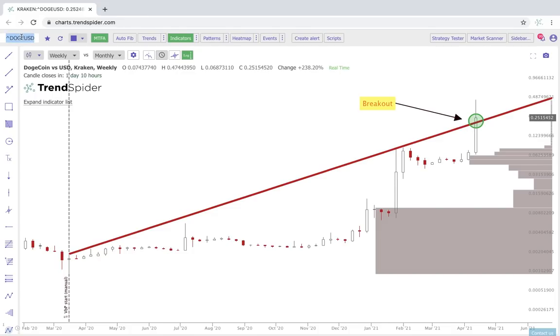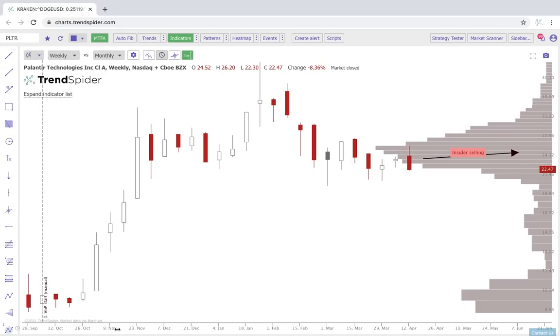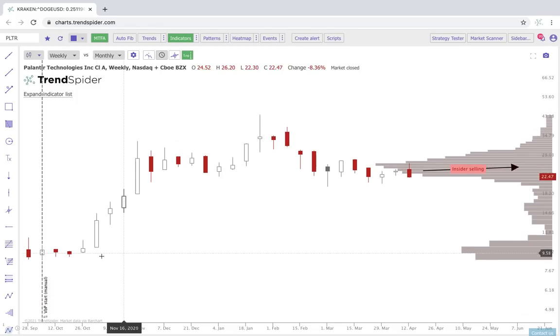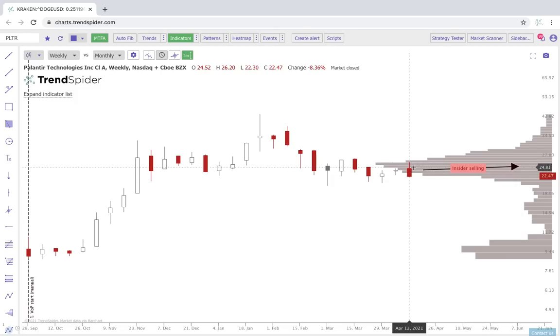Now the next one we'll look at, these individual names. PLTR is the first one. One thing that I really want to point out here is a couple different things. One, if we anchor the volume by price from this IPO date, you'll see that this area just continues to act as a supply zone. That's exactly what it did this week.